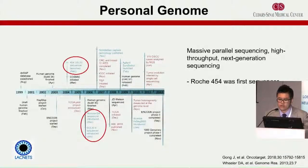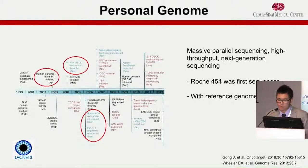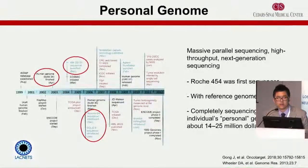And the actual first of these next generation sequencers, as I've highlighted here, was the Roche 454. With the reference genome in hand and with these next generation sequencers, by 2006, you were able to completely sequence an individual's personal genome for about $14 to $25 million.